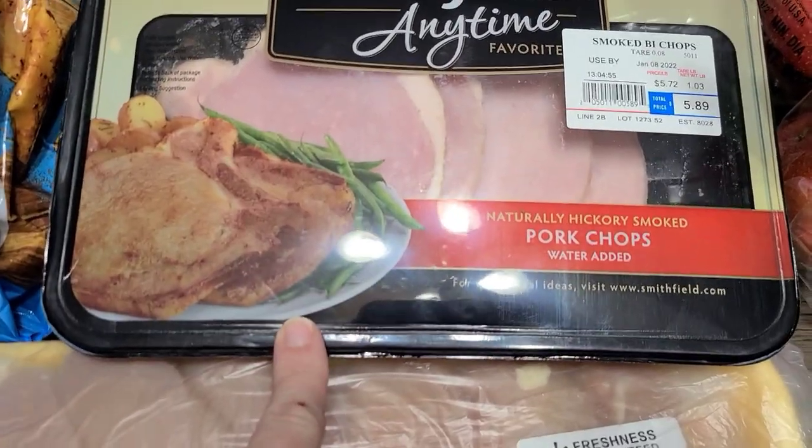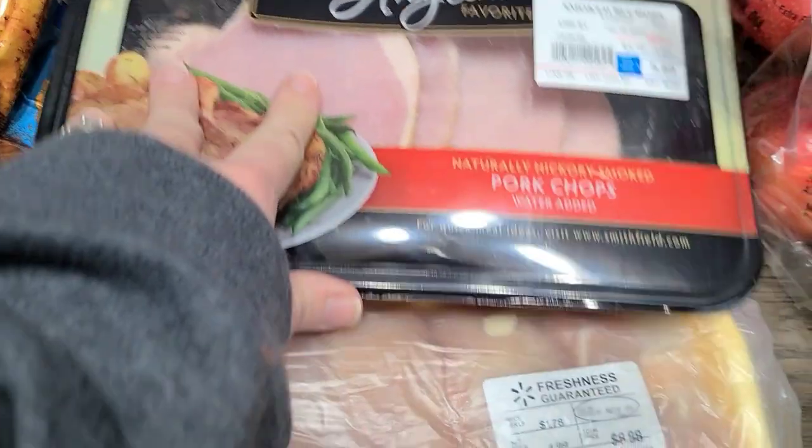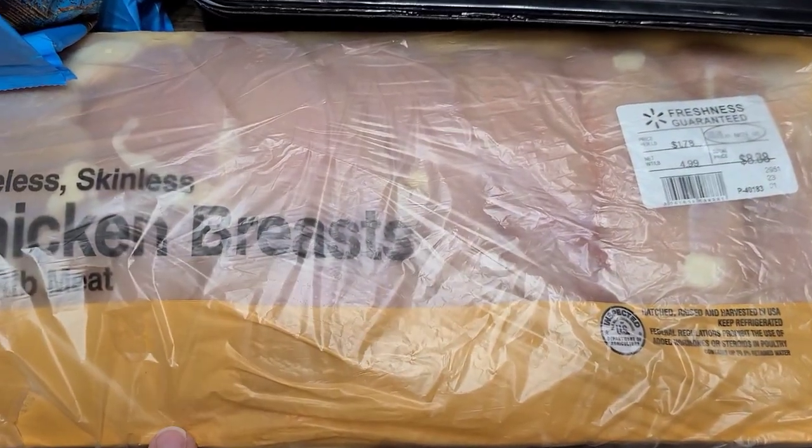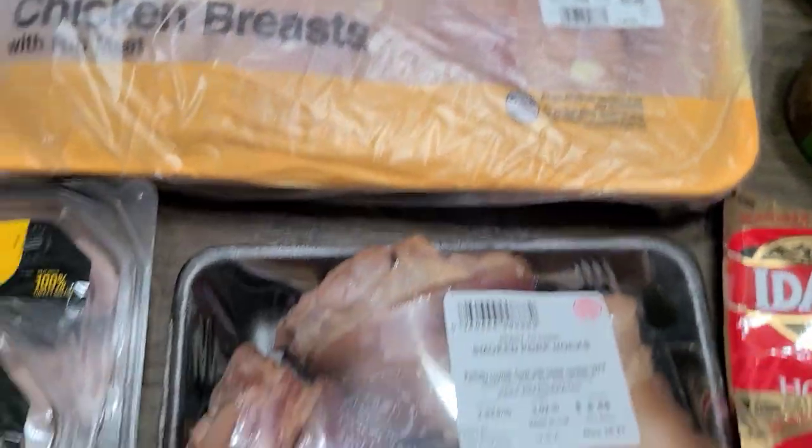But anyways, I call these ham chops because to me that's what they taste like. But I got 2 packs of those. And then I got a package of the boneless, skinless chicken breast. That is going to be for the French onion chicken. So that's going to be another dinner.